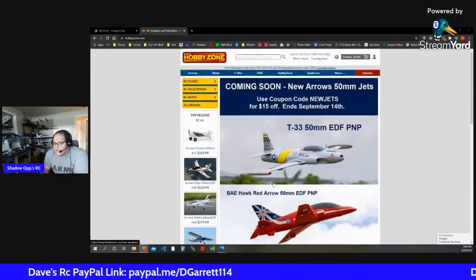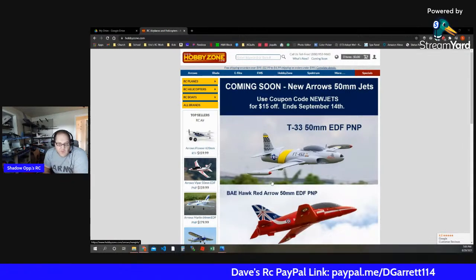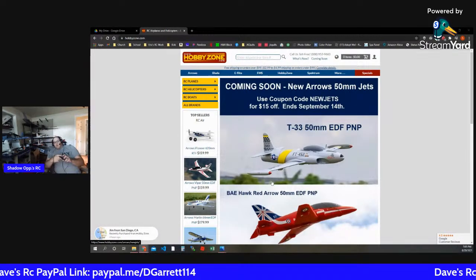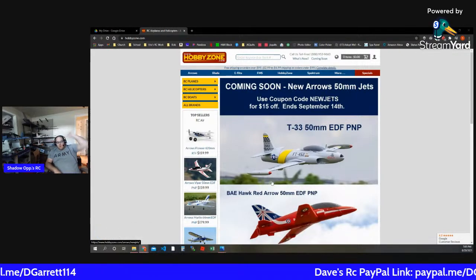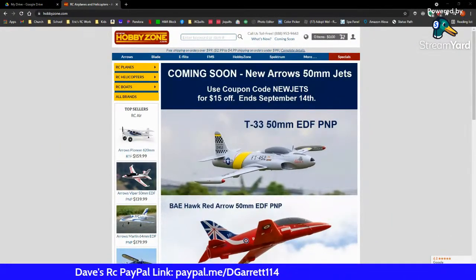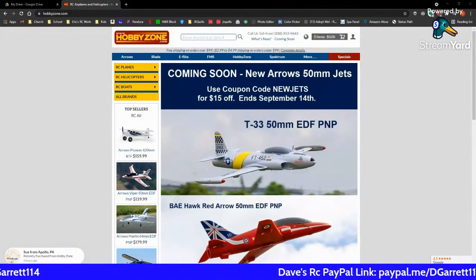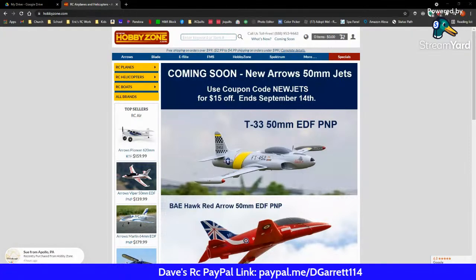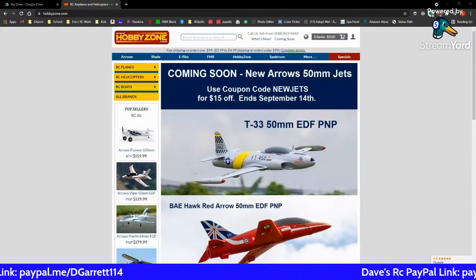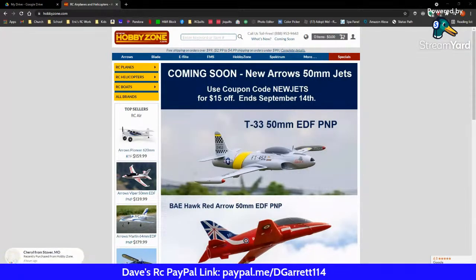Okay. So this was the biggest news I saw this week. What are your guys' thoughts about these two new 50 millimeter birds from Arrows? I mean, they're at a good price point. Right now they have a coupon though, so they're the same price as a Viper. But unlike the Viper, they have a gyro in them.